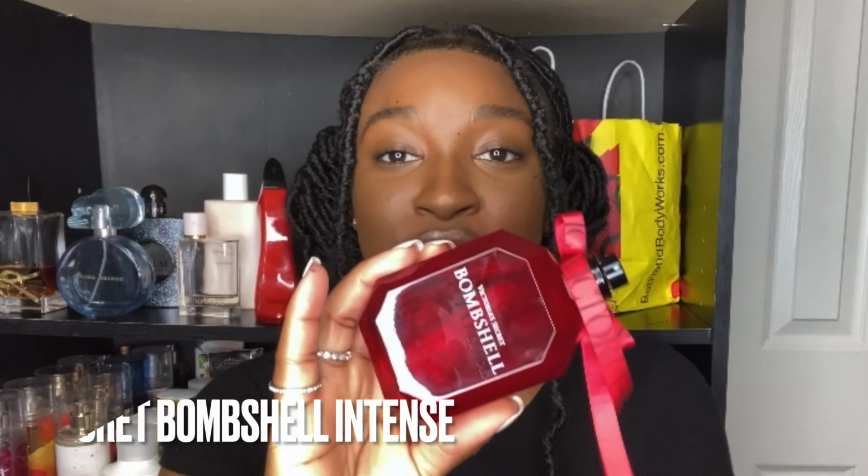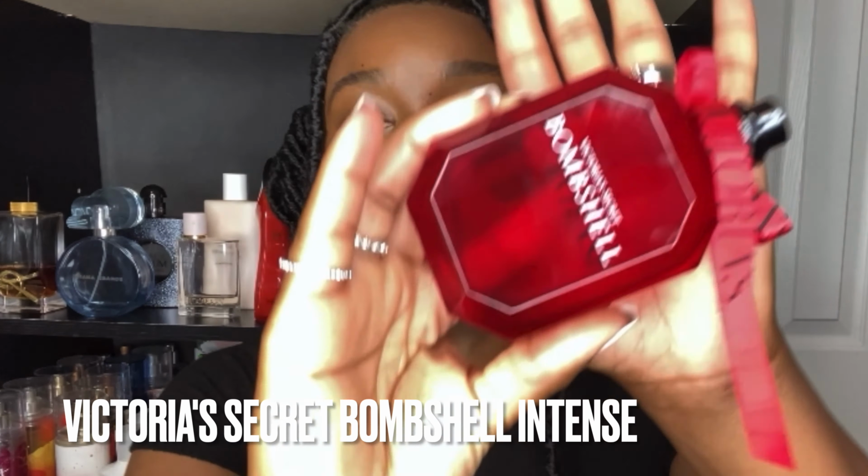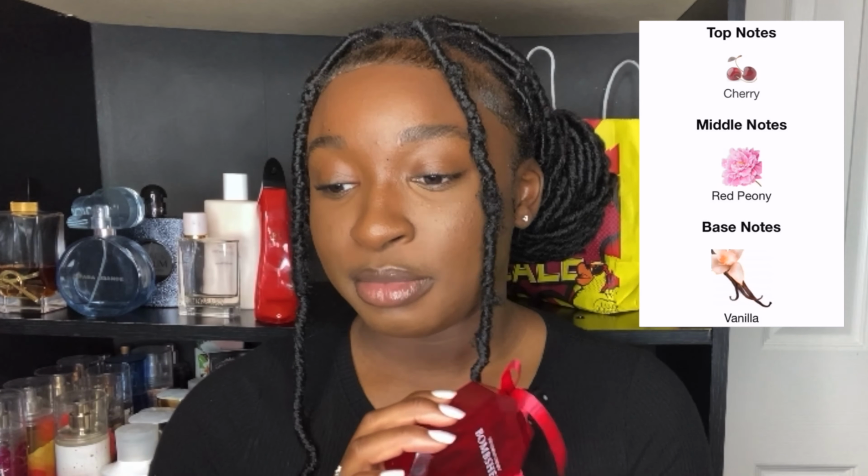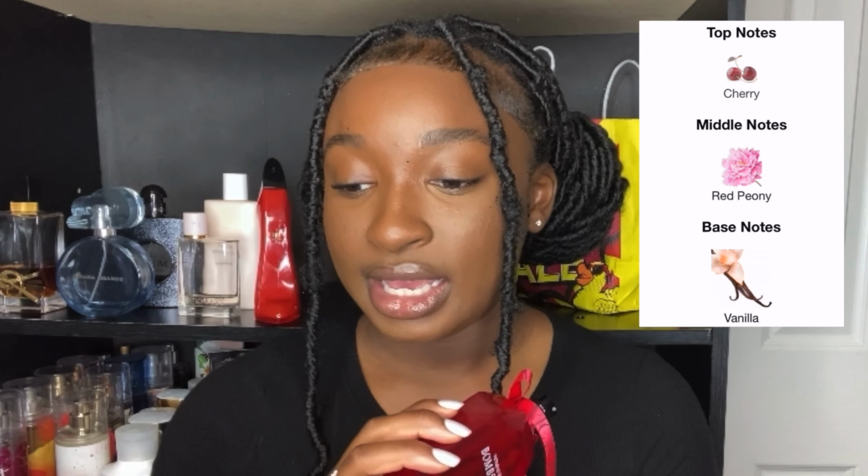So this very first perfume that I'm going to get into is Bombshell Intense by Victoria's Secret. Now, okay, before I describe how this perfume smells to me, I'm going to give you guys the scent notes to each of these perfumes. This actually is a really simple perfume. So the top note is cherry, the middle note is red peony, and then the base note is vanilla. Excuse me if I'm pronouncing any words wrong. So yeah, pretty simple scent, just 3 notes in the entire fragrance.